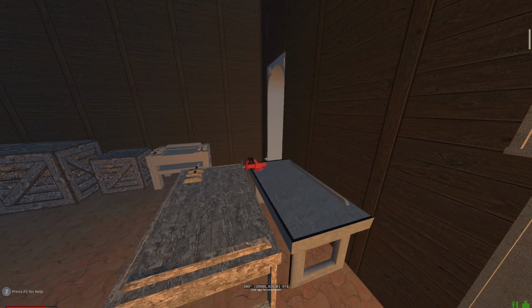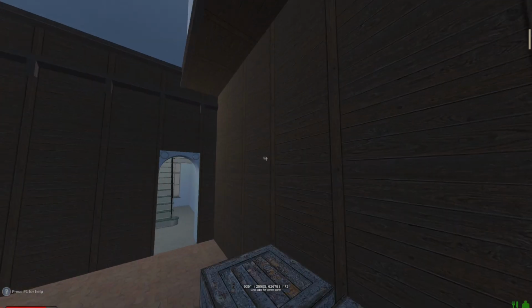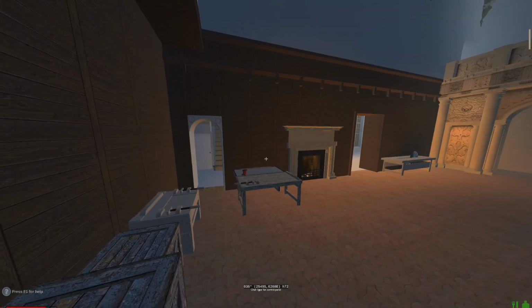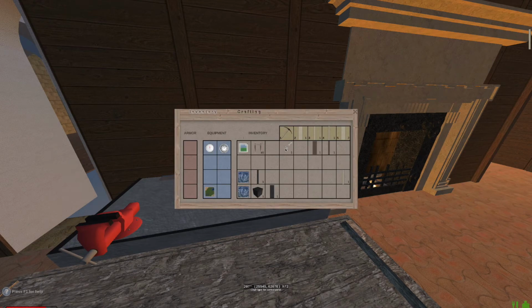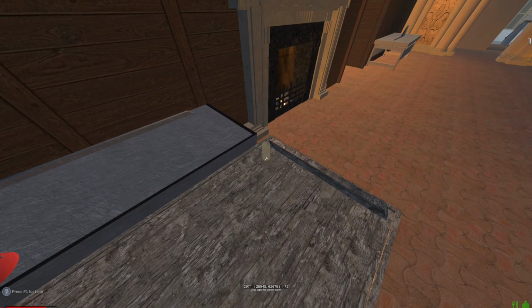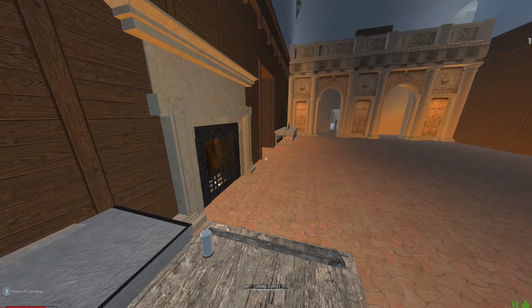What if I put a light? Do I have any lights? I do, but they're in here. What if I put another light in, just temporarily? Yes, I still need to move my stuff. Let's put this here. Can I set one on here? Can I? I wonder. Never tried before, but let's see. I can, I think. Let's put it right here. That's a little better. You can see now.